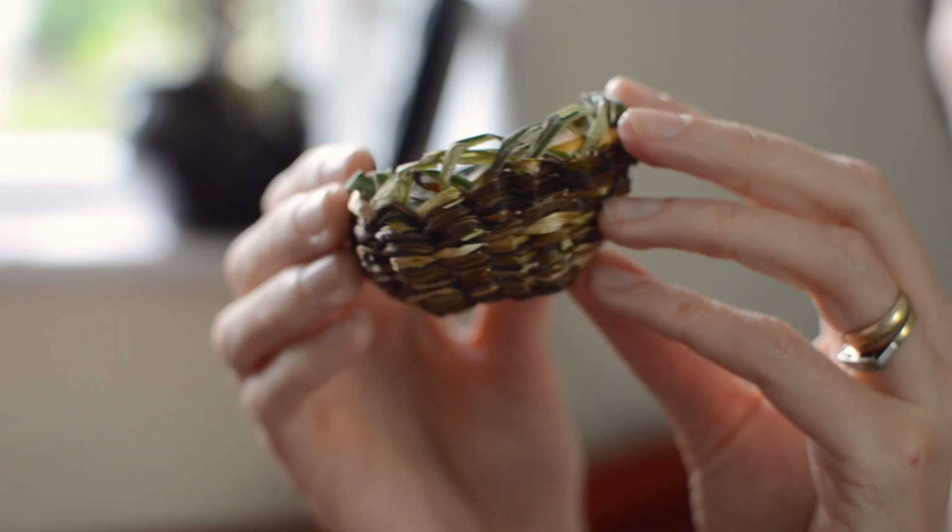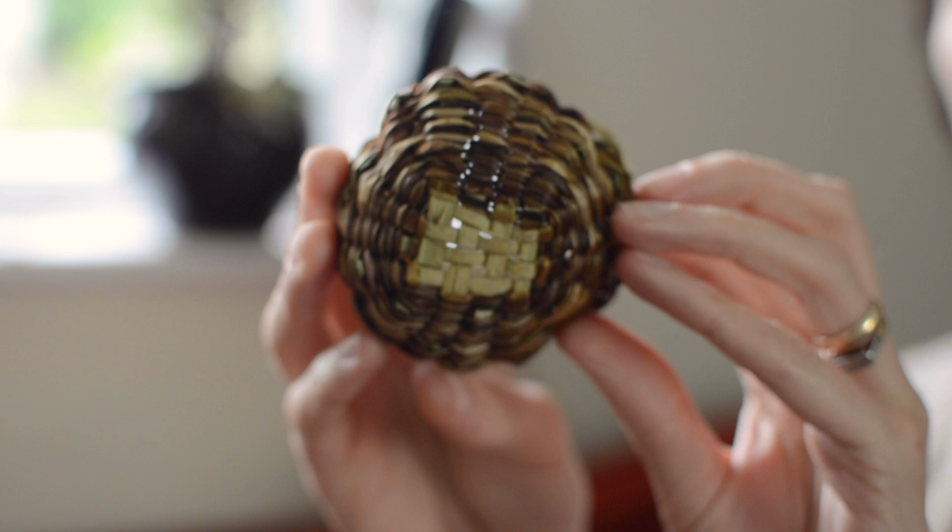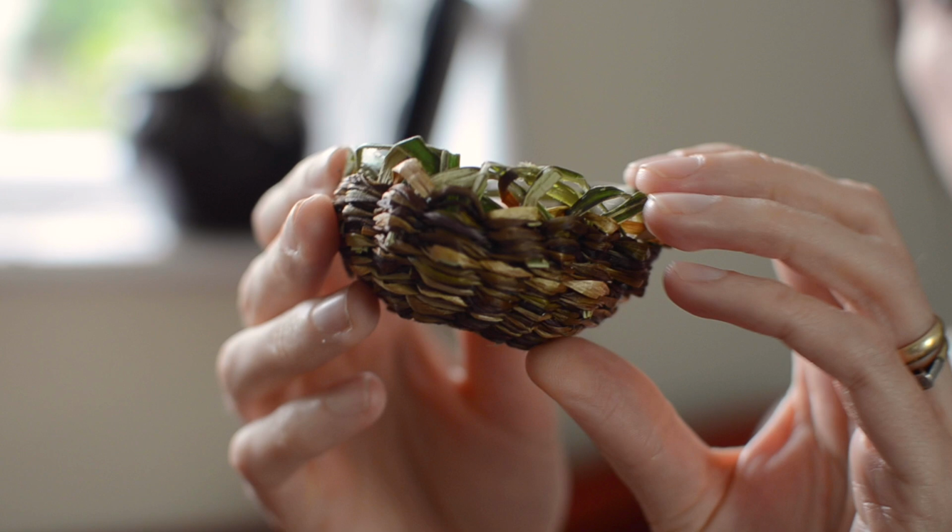So the first one is one I made over the weekend and it's not very good, I will admit. Up to the point where you reach the edging, I think it's very nice, but then after that, the edging is all a bit off. It's still one of the things that I am not very good at, and I also think in this case it was a poor choice of material. So I used split bramble as the framework, and then I used dandelion stems as the weavers.